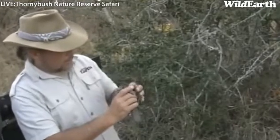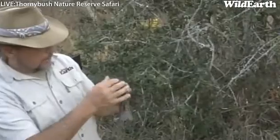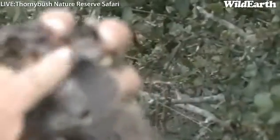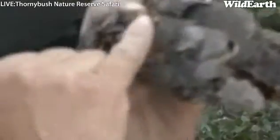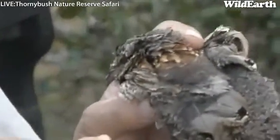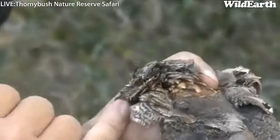As far as the facial features are concerned, or rather the coloring of the face, it's very puffed up, so it's very hard to see. My guess is, based on this beautiful coloring on the back of the neck, that it's a fiery-necked nightjar, but I'm about to pull out my book and we're about to have a look and try and identify it a little bit better.